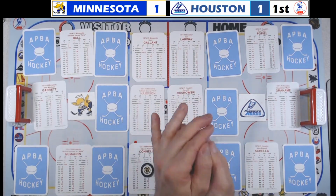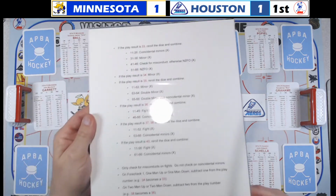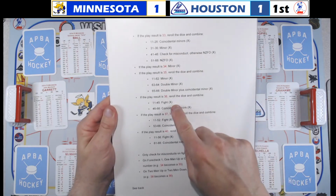We got a 5 now, face-off in the Houston zone, and a 5 is going to Conley again in the offensive zone this time. Is that the Berger penalty shot? No. I am using the Berger. This is the Berger shot right here. This is what I am using. But you can see how you can still get coincidentals. You can still get fights.